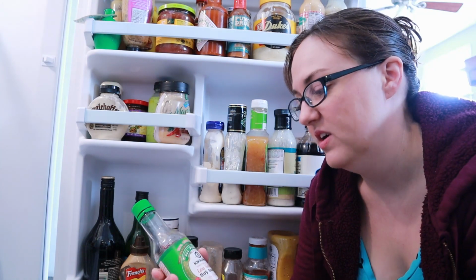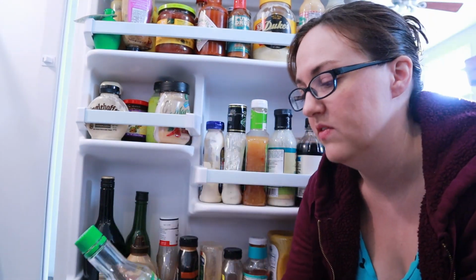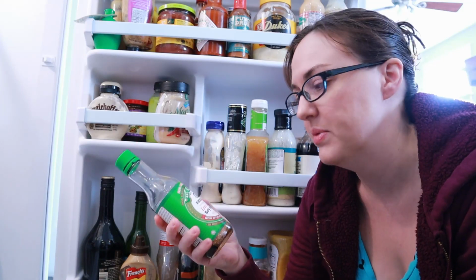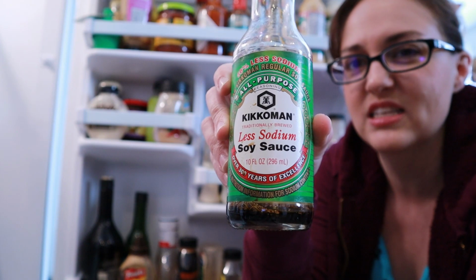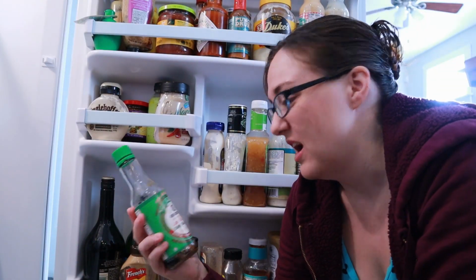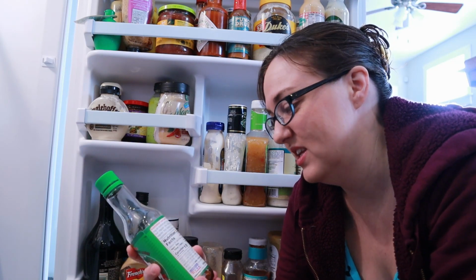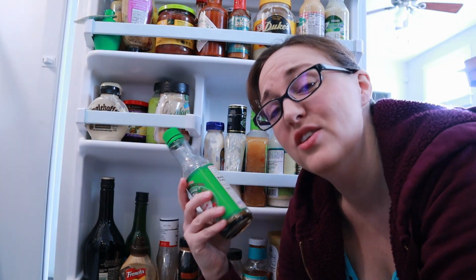Another one of my favorites, and like my biggest go-to, is soy sauce. I'm actually running out of it. With soy sauce, you want to be careful that you don't go overboard with the sodium. So this is less sodium. And honestly, I don't even notice a difference, and I don't think my boyfriend notices a difference either. It still has a lot of sodium, but no sugar.